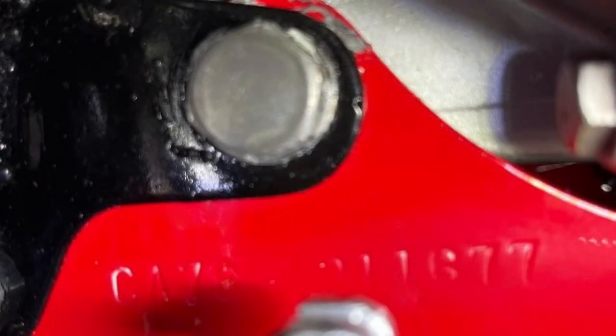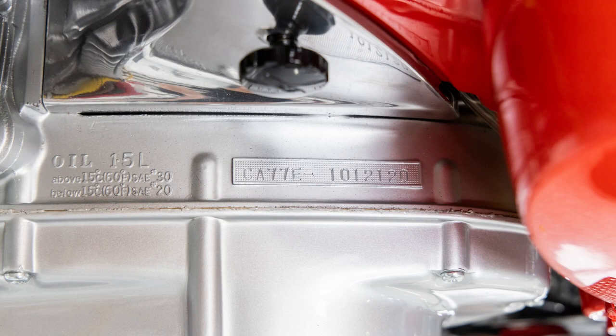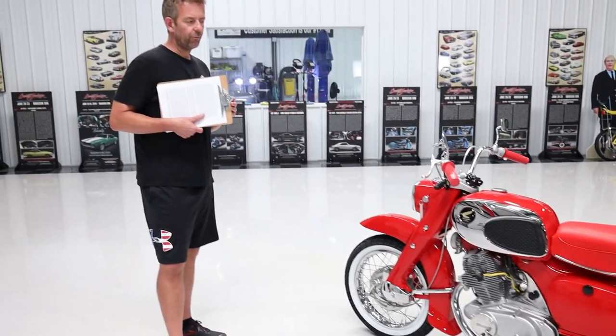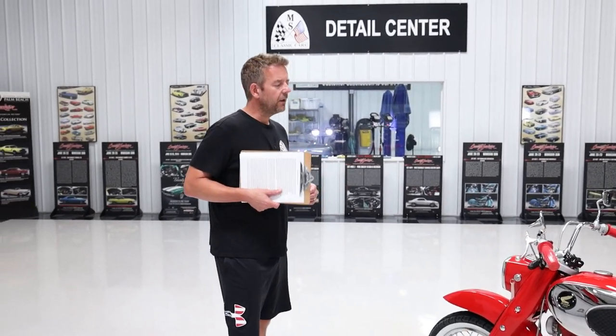It was purchased brand new by a gentleman named Robert Marcelini, who lives in Vulcan, Michigan. I'm going to refer to him as Bob. Bob and I have become really good friends. He's a nice guy.